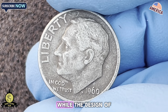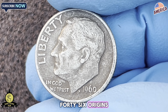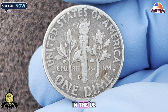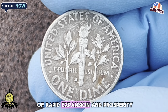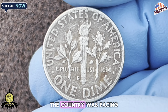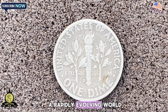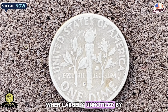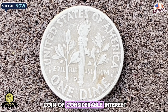currency system. While the design of the 1960 dime remained true to its 1946 origins, it was also produced during a time of economic change in the U.S. The 1950s had been a period of rapid expansion and prosperity, but by the early 1960s, the country was facing new challenges. In the midst of a rapidly evolving world, the minting of the 1960 dime went largely unnoticed by the general public, but to collectors, it would become a coin of considerable interest.